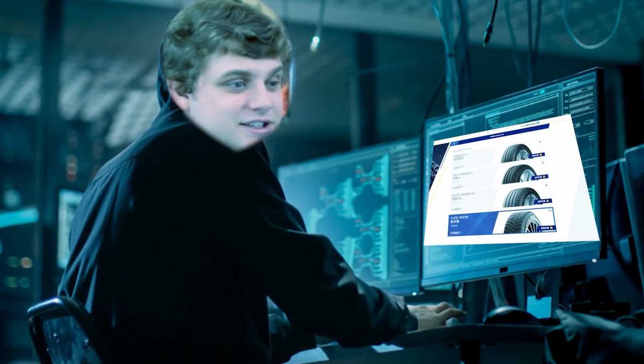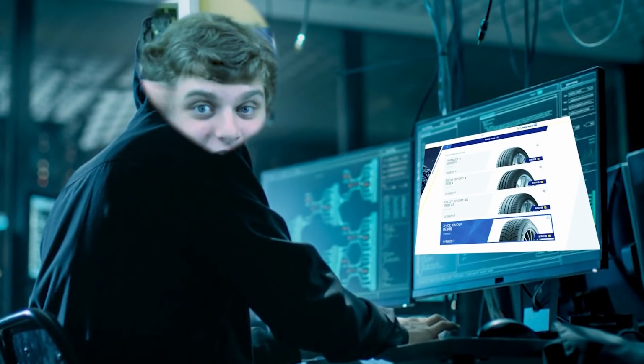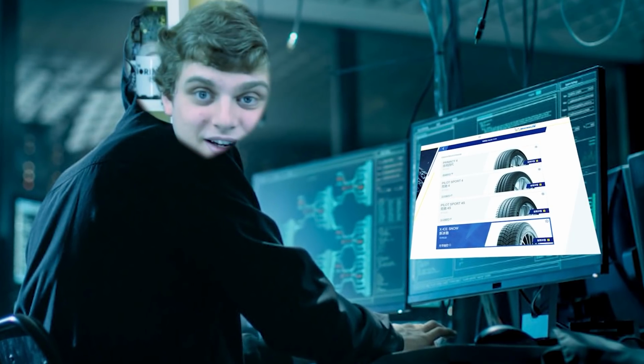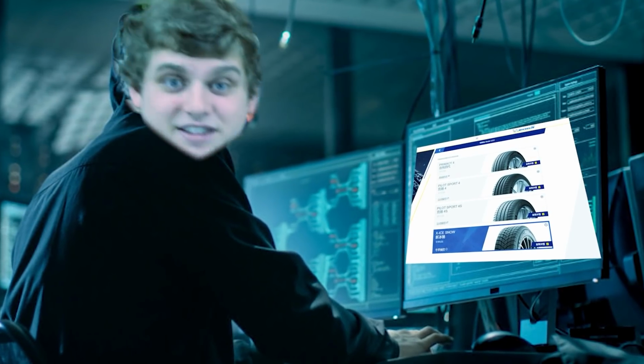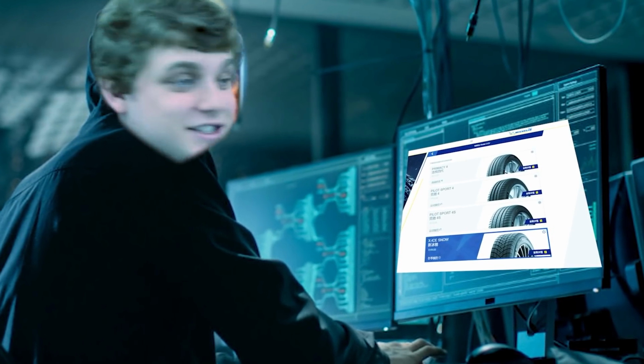But I went to Michelin China to try and find this tire, and I couldn't find it anywhere. I searched and I searched and I used Google Translate, where it can look at Chinese letters and tell me what it actually says. I was going through the website and spent like 3 hours trying to find it. I wasted so much time.